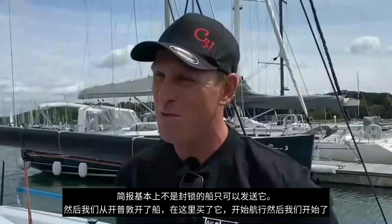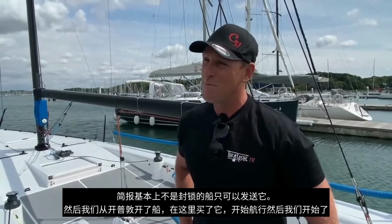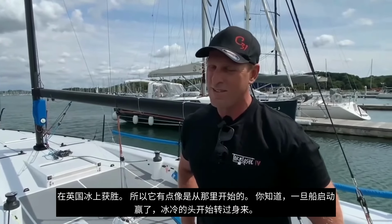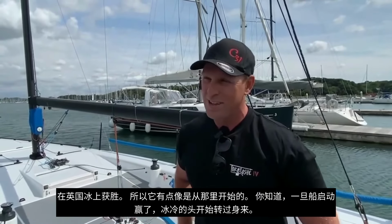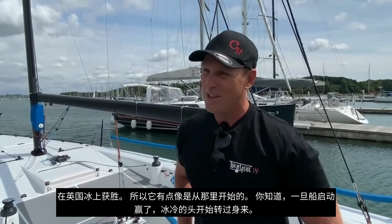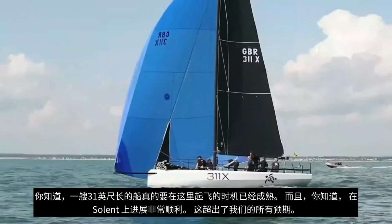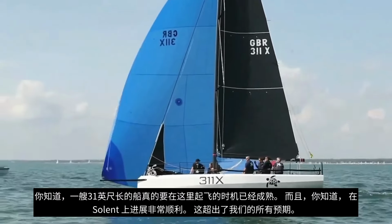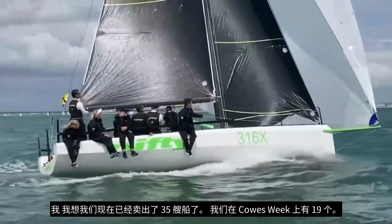The brief was no holds barred boat that sends it, basically. And we took the boat from Cape Town, brought it up here, went sailing, and we started winning on IRC in the UK. So it kind of went from there. Once the boat started winning on IRC, heads started turning. Timing was right for a 31-foot boat to take off up here. It's been going really well on the Solent. It's exceeded all expectations for us. I think we've sold 35 boats now. We've got 19 at Cowes Week.